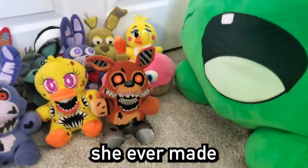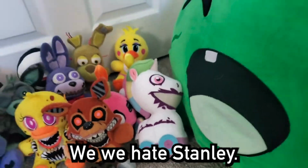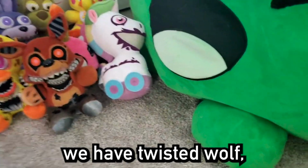The worst plushie ever made of all time, Stanley. Blech, vomit. Gross. I hate him. We all hate him. We hate Stanley. We hate you. Okay. Then after we have Twisted Wolf.